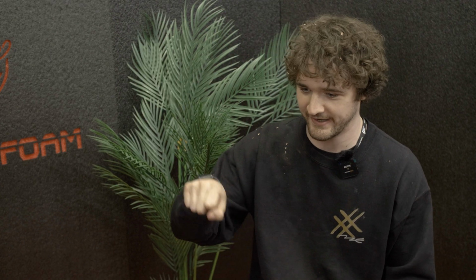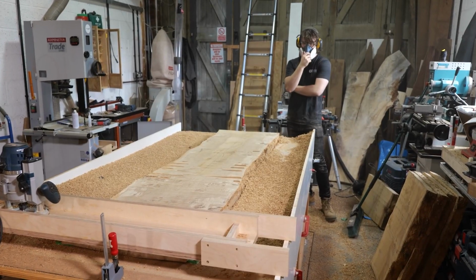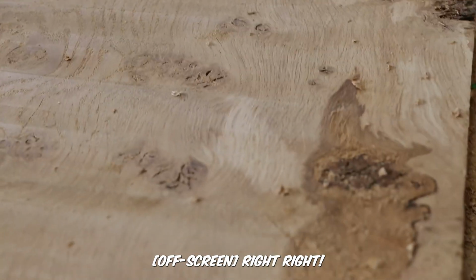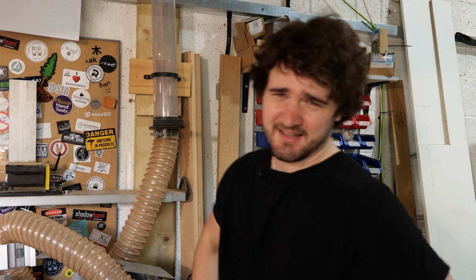I want to put like gravy in it or something one day, and then like dip potatoes or maybe custard into it. Beer. So why did you hate it at the time? Just so difficult? If you watch the video, every single thing that could have gone wrong went wrong. Right. The wood warped, the epoxy cracked. I made myself ill from it multiple times. It's just a nightmare of a project.